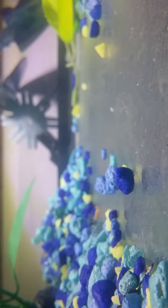What kind of half moon is he? Because he's pretty half moon. His color's been changing for weeks and weeks, you guys. Like, crazy, but who even cares? Who even cares?